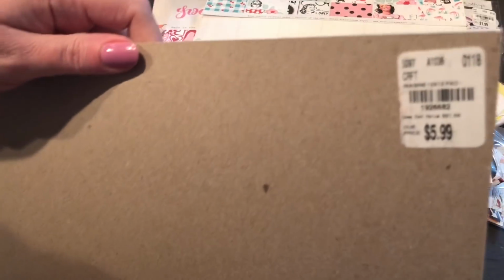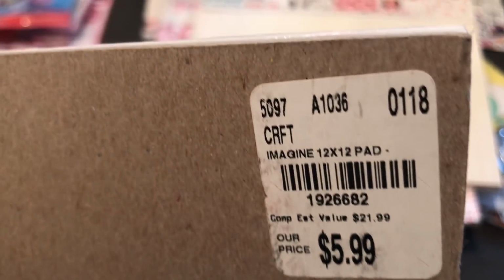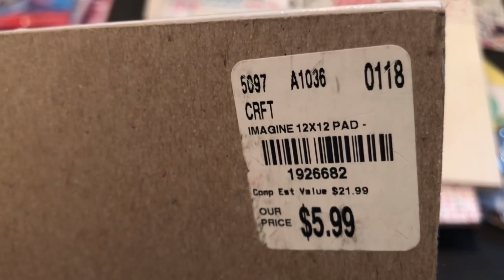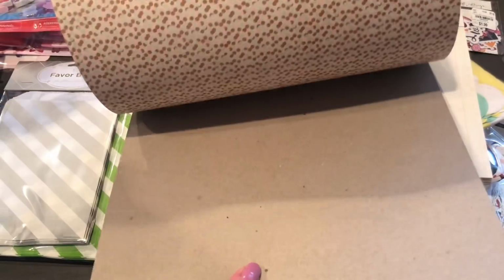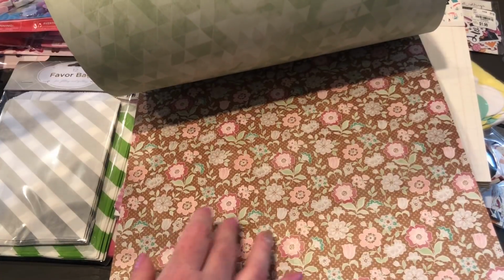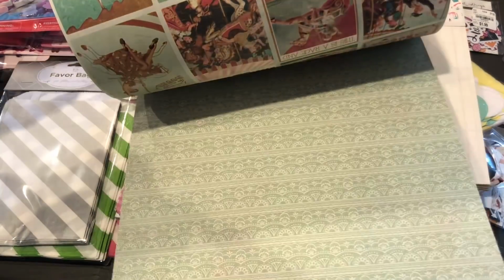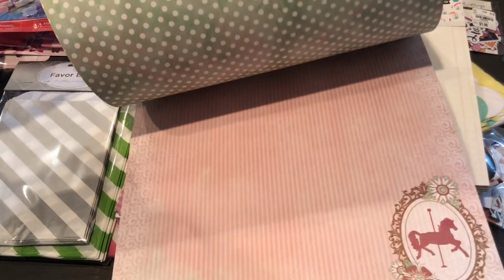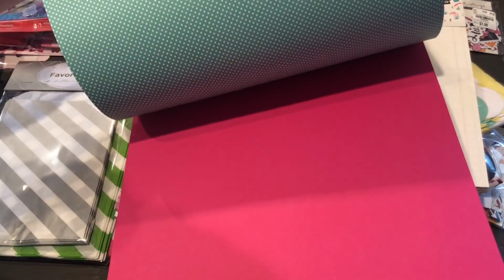And did they have any in the 6x6? If they did, it was the Saucy. They had the Saucy in the 6x6. I did not pick it up. Just some 12x12s. Oh, they did have some paper kits with, you know, the sticker sheet in a couple, but nothing caught my eye to say pick it up. So I figured, you know, you gotta leave stuff for someone else too.